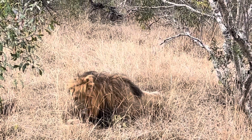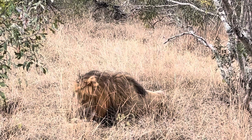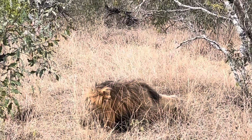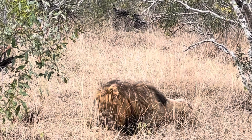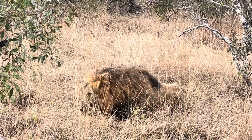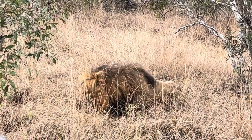Negative. And he's grooming his paws. Cleaning all the blood. There's some blood there. I see around his mouth. Yeah. And a bit in his fur. I mean, him cleaning his paws just signifies that he may have caught something earlier.